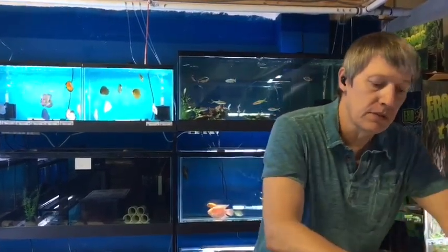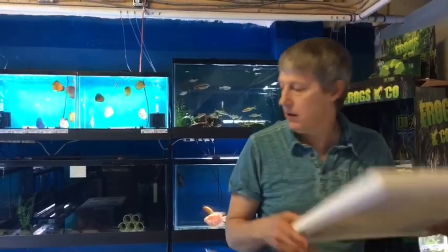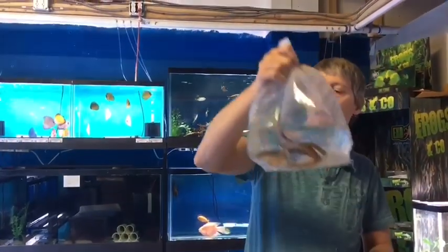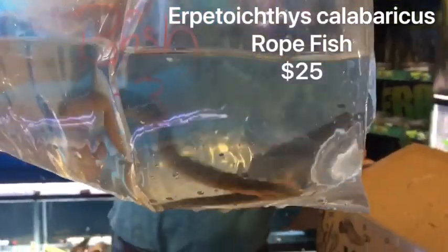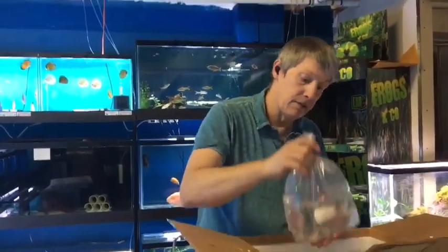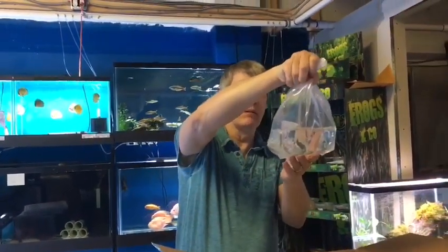Thinking to get Celestials is actually a good time to pick them up health-wise. I don't think I've seen them look nicer. Here is a restock on ropefish. We actually have a few over there still, but they've been hard enough to get that when they come on the list, I just grab them. So if you want ropefish, get them.